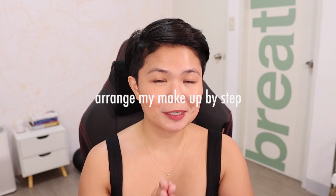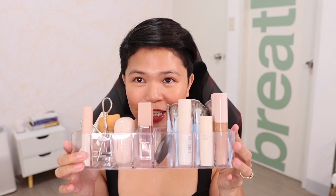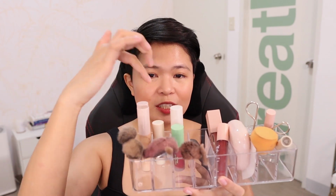Okay, the first system I'd like to share with you guys is that I arrange my makeup by step. Okay, what do I mean by that? Ganito siya. So, for example, kasi I only take out one set of makeup, by the way. Tapos, nilalagay ko siya by step. Like, for this one, etong row na to are for concealers, foundations. Ito is for bronzers, etc. Step by step siya.